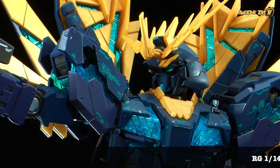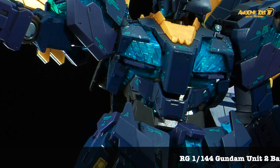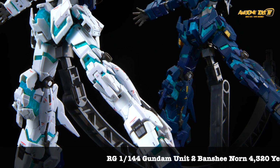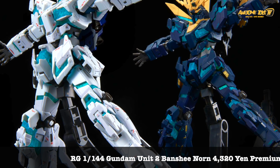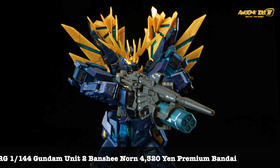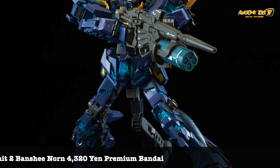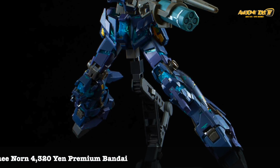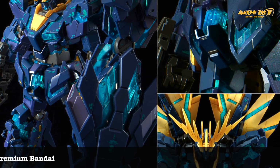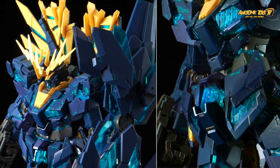The original Master Grade 1/100 scale Gundam Bashinon was a premium Bandai, so it was no surprise that Bandai is going to release the real grade version of it in premium Bandai as well. So for us, hey, at 4,320 yen, and with those yellow parts instead of gold plated parts for the horn and also the effect, we'll probably be skipping this. We'll probably be waiting for a special titanium coating version to come out, maybe an expo kit version to come out. So that is our stand at least.